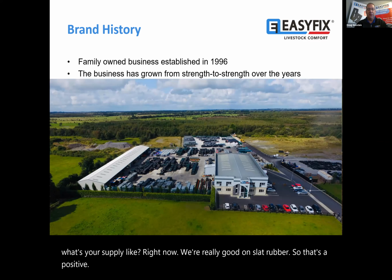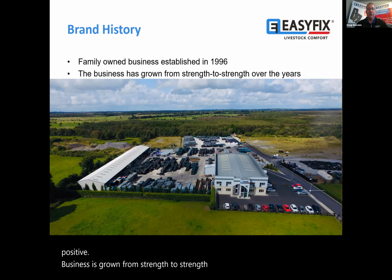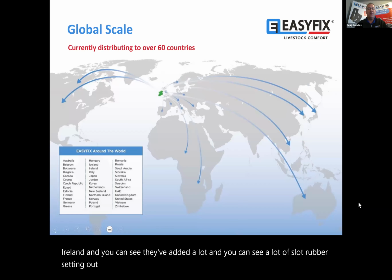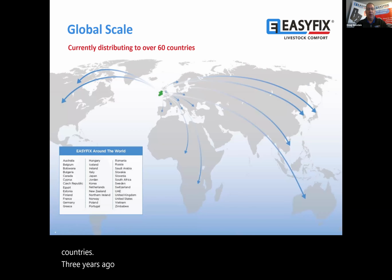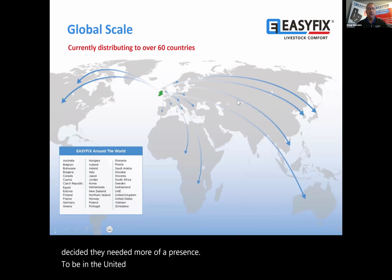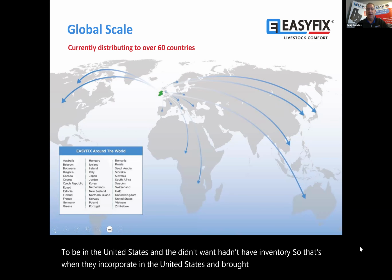Business has grown from strength to strength over time. This is our headquarters in Ireland, and you can see they've added a lot. You can see a lot of slat rubber sitting out there and different rubber products. We're in over 60 countries. Three years ago, they were using a distributor in the United States, and they decided they needed more of a presence in the United States, and the distributor didn't want to have inventory. So that's when they incorporated in the United States and brought me on to take that to the next level.